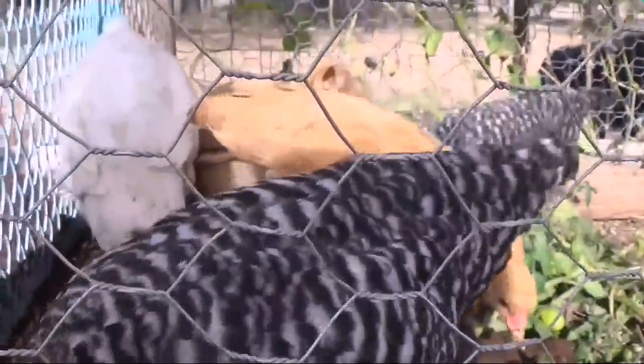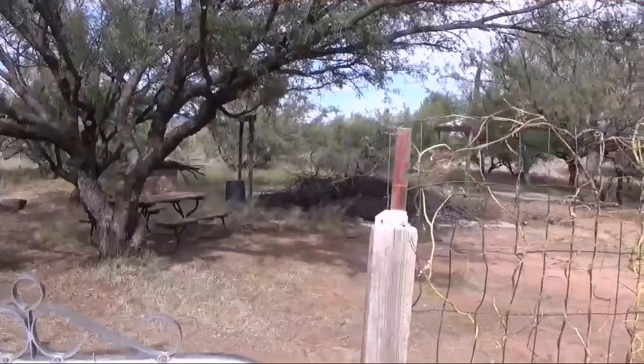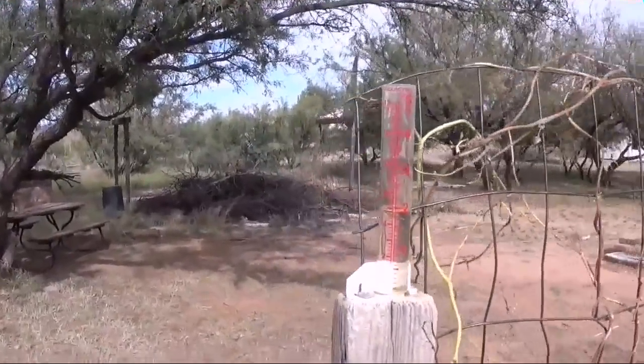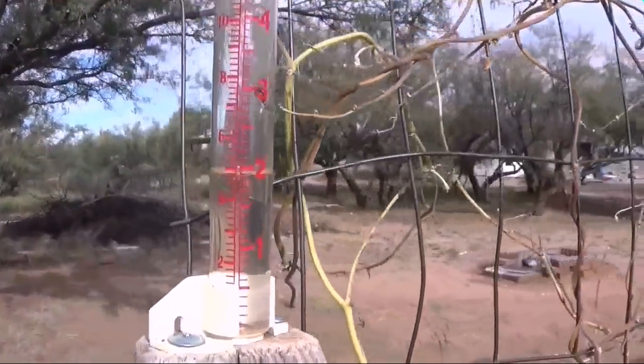Look at that guinea. What an ugly head he's got? Here's our rain gauge, guys. A couple inches.